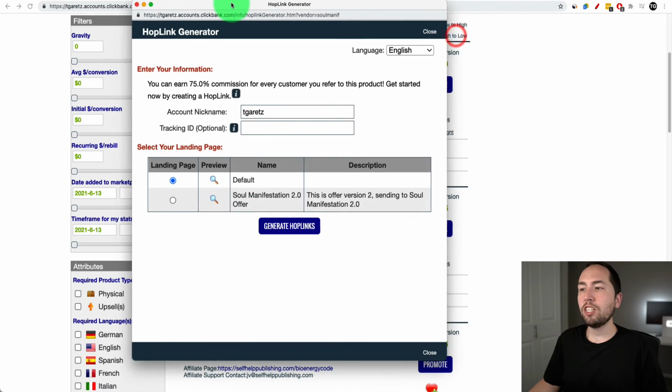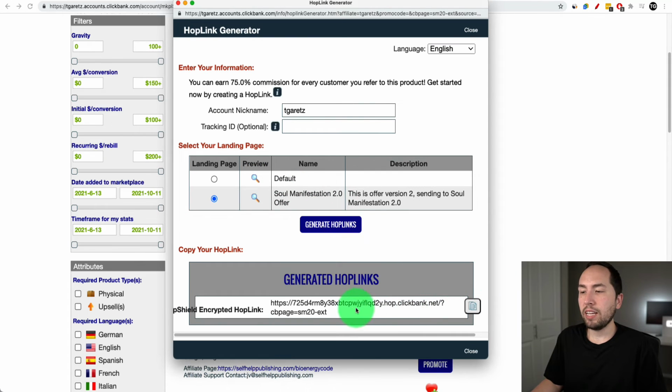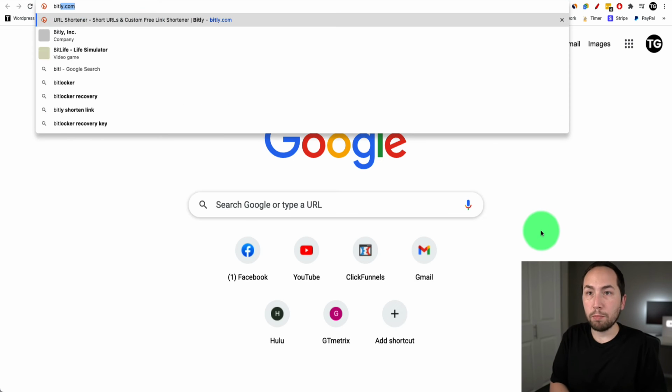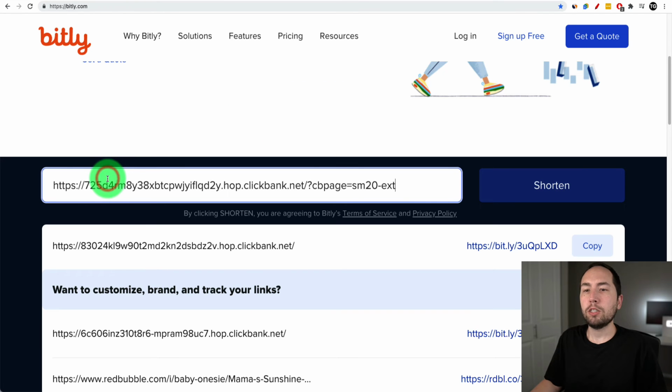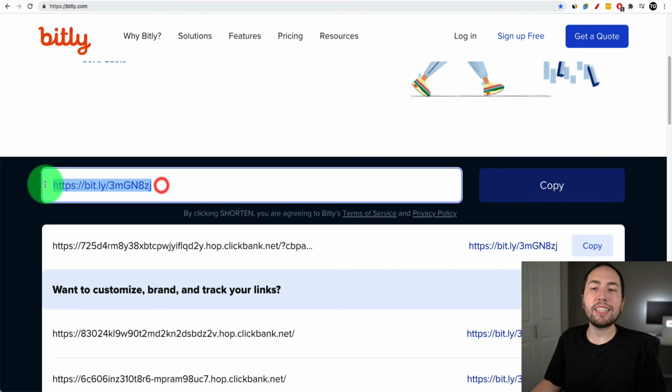So then you hit promote. You got this page that pops up, and you could do either one. I would think the 2.0 is probably better, but whatever. So then you hit generate hop link, and this right here, this long link is your affiliate link, okay? So you don't want that long ugly link. Ain't nobody clicking on that, right? So you gotta copy that, and then you go to another free website, bit.ly.com, and you simply shorten your link by putting it in here and clicking shorten. Okay, now you got this nice little link.